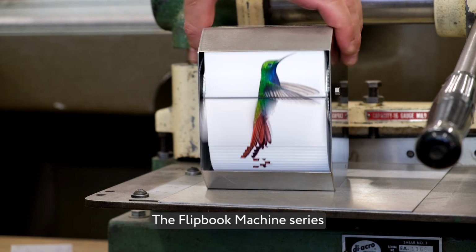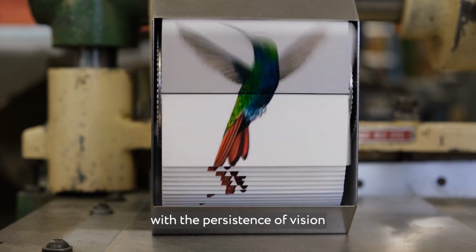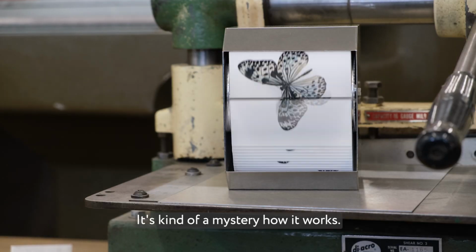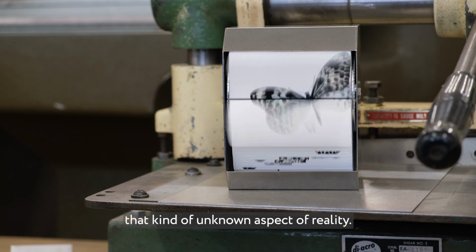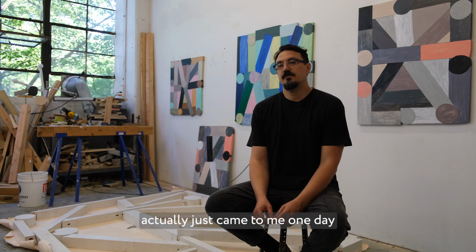The Flipbook Machine series is something that I started back in 2004 when I was studying in London. I was really obsessed with the persistence of vision and how images layer up on the retina. It's kind of a mystery how it works, and so it was a way of working with that kind of unknown aspect of reality.